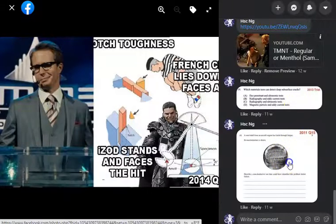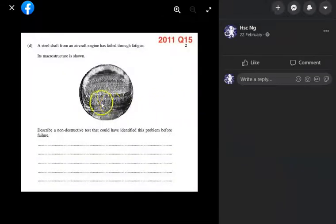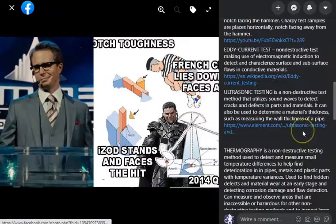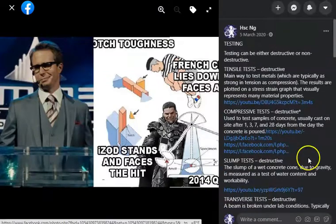So here's some questions I found recently. We can see this cone failure there. Okay, so that's the concrete compressive test.